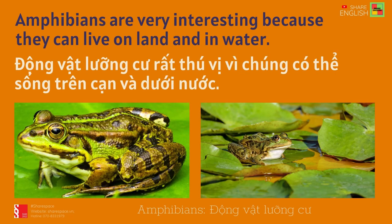Amphibians. Amphibians are very interesting because they can live on land and in water.